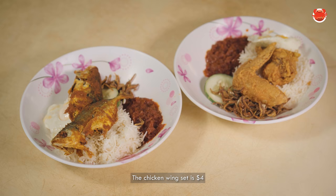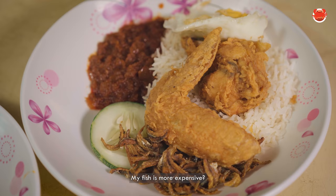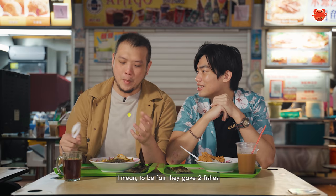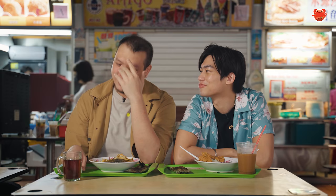This nasi lemak actually, I think, quite expensive. Chicken wing one is $4. Your one is $4.50. My fish is more expensive. Yeah, your fish is more expensive. I mean, to be fair, they got two fishes lah. Actually, I got this scene. Eh. Why? I like to order the nasi lemak with the fish fillet, the frozen one. I share your scene.